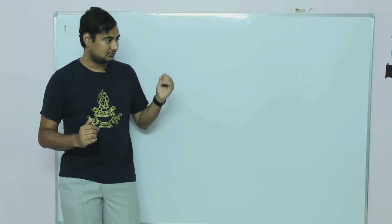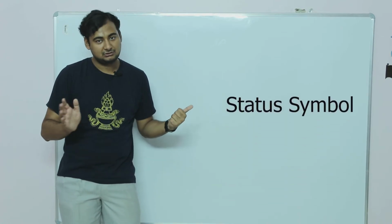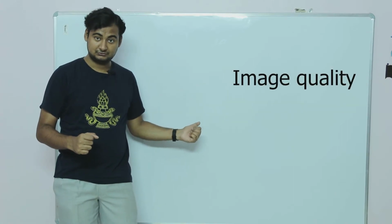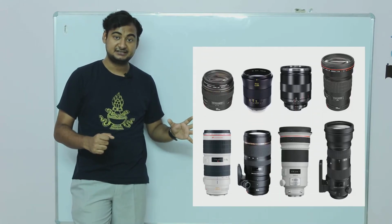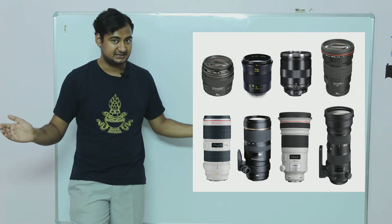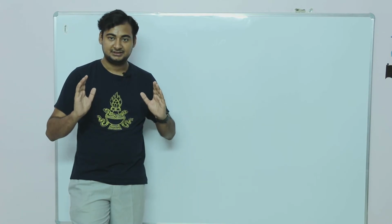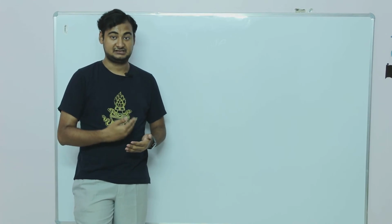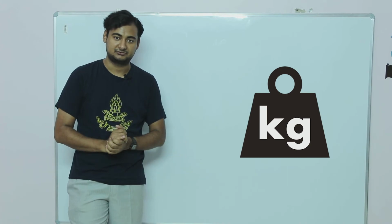So let's do a quick recap. All you have to understand is, A, it's a status symbol. It makes you look pro. Whether you are pro or not, that's up for debate, but it makes you look pro. B, it gives you the best image quality because you can couple it with whatever lens is suited for the current task you have. So basically, in a basic sense, right tool for the right job. So all things considered, you get what you paid for. It is a status symbol with one side effect that it's ludicrously heavy and becomes a paperweight quite soon.